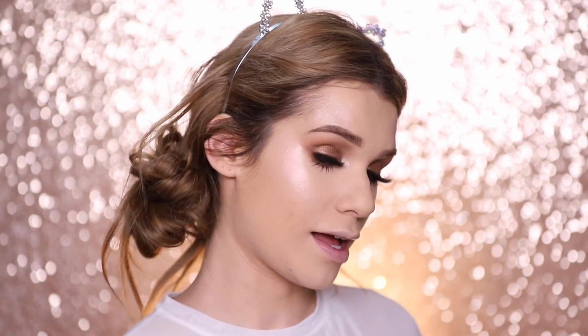Pretty dupe side, high-end side. I feel like they're similar enough. I will say that the formula of the Becca one feels like it's a little bit more finely milled, so the powder is not going to be as detectable on your face, but the Wet n Wild is really great formula too for the price.